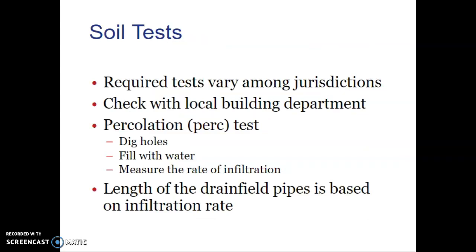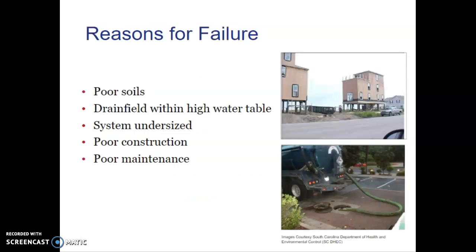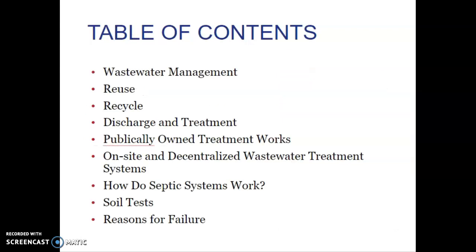Soil testing is done to make sure that the area is stable enough to hold everything. Sometimes the reason why we have failures is that the soil isn't strong enough, the water table is too close to the drain field, it wasn't maintained, it wasn't constructed properly, or the system is just too small for the building that is draining into it. So if you have a septic tank that's rated for a 3-bath house and you have a 5-bath house, that's where you have issues and problems.